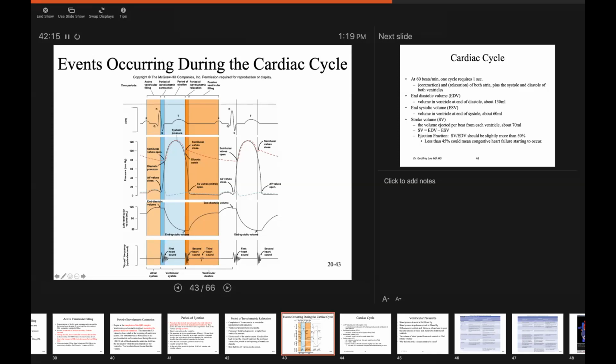No, right? Active filling becomes more important then. So when we're at rest, all we really need is passive ventricular filling because there's so much time between your heartbeats. But when you are working out, when you're scared, when you're excited, any reason to increase your heart rate, what happens is that the time period for passive filling severely decreases.